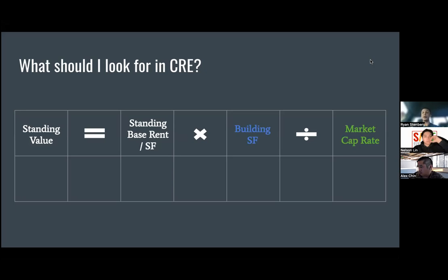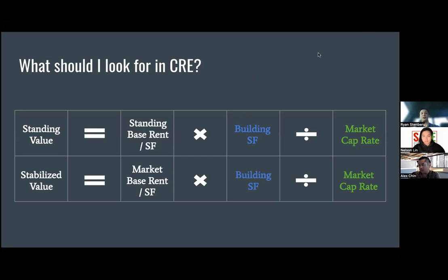So what you really want to have a handle on in order to understand if you have safety in your purchase is the second item here, which is the stabilized value of the building. I've also called this the market value of the building. Basically, if my tenant was to leave and I was to place a new tenant at market rent, what would my building be valued at? It's this exact same equation. We're just going to use market rent.